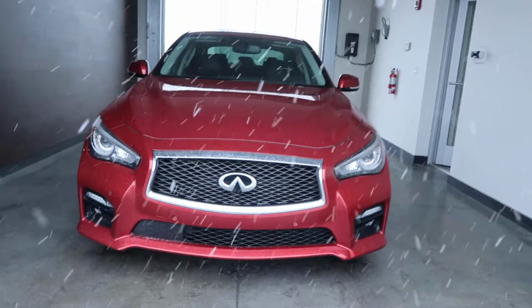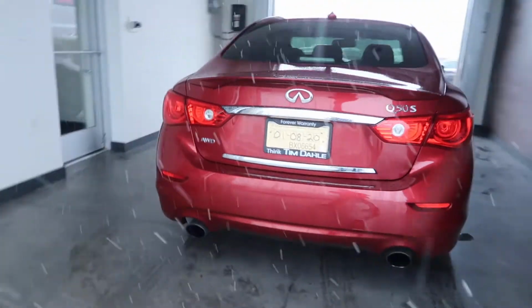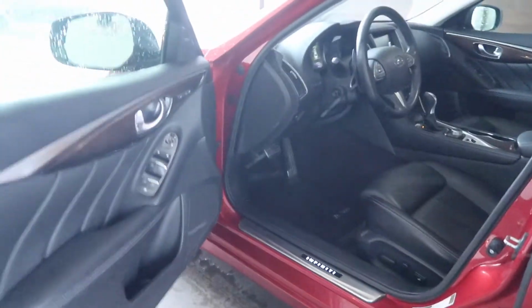Alright, well that happened a little quicker than expected. I test drove all the cars in the last 3 days and I've settled on this one, so check it out. It's the Q50S. It's got the 19-inch rims, it's got the bigger brakes. It's got the sensors. It's got everything I wanted. So yeah, I'll give you guys a better tour of the car in a little bit. Gotta go transfer some stuff over, but this is my new car, and I love it.